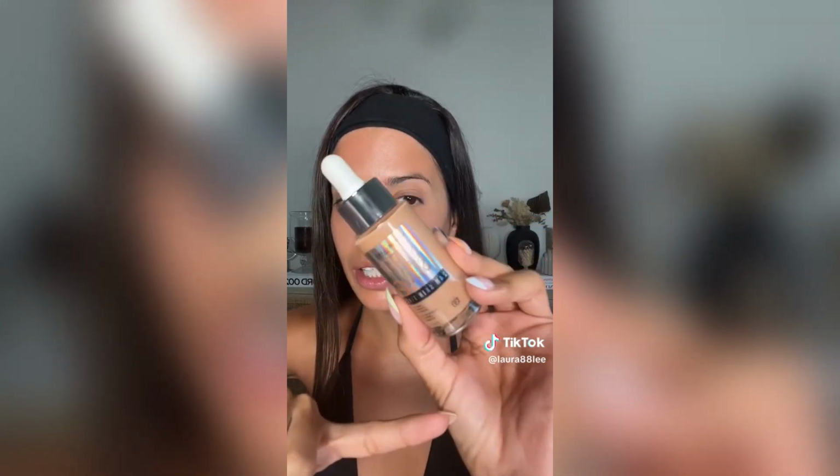A 24-hour skin tint by Maybelline. I got the shade 130. I have been so excited to try this. Wow. Oh my God, it kind of has coverage. Wait, why is this so smooth and pretty? Skin tint does kind of give me foundation vibes rather than tint vibes because it actually has coverage.